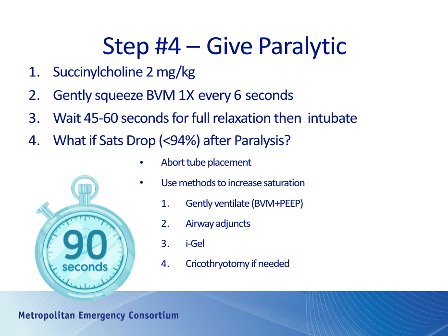If you're doing this and the patient drops their SATs after you intubate, what are we going to do? We're going to ventilate the patient more. We're going to use airway adjuncts if we have to. We'll abort placement of the tube and we'll place an iGel. If we could really get into trouble, we'll do a crike, but I think that should be unnecessary, especially since we have airway adjuncts like the iGel available.